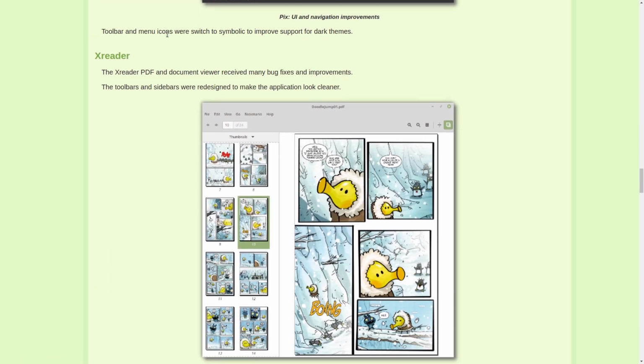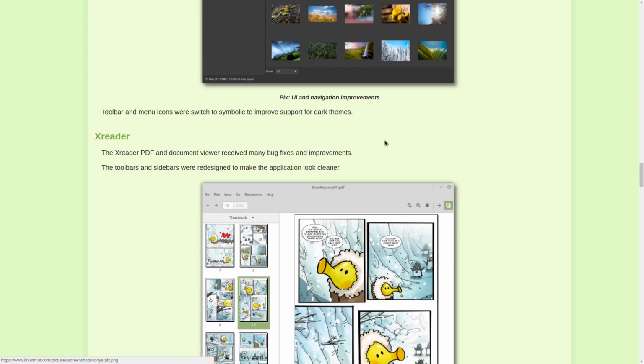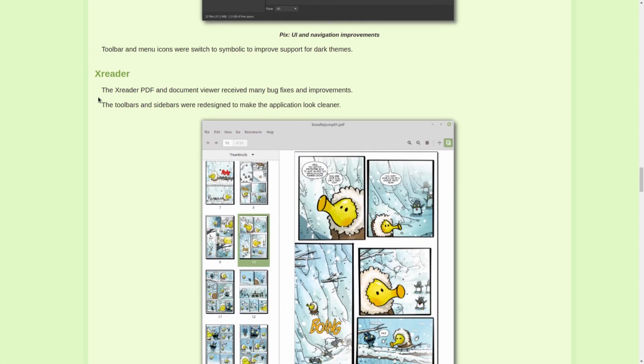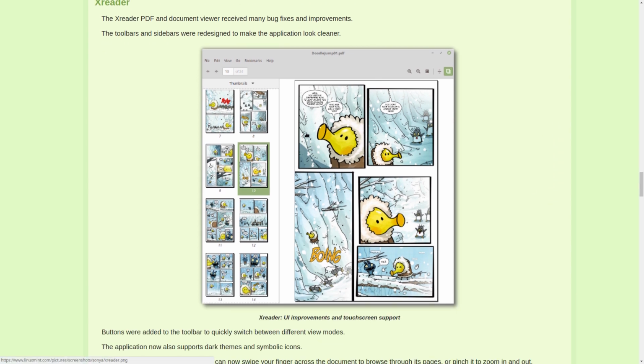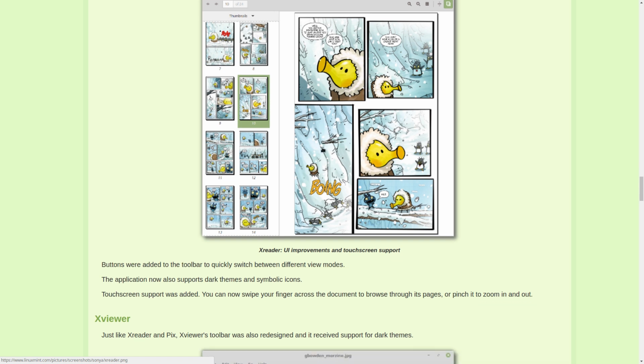Also says that toolbar and menu icons were switched to symbolic to improve support for dark themes, so your icons won't go all weird. XReader, which is the default PDF and document viewer, also received many bug fixes and improvements. The toolbars and sidebars were redesigned to make the application look cleaner. Also says the application also supports dark themes because it did not before, and has the same symbolic icons, so that way everything flows together.